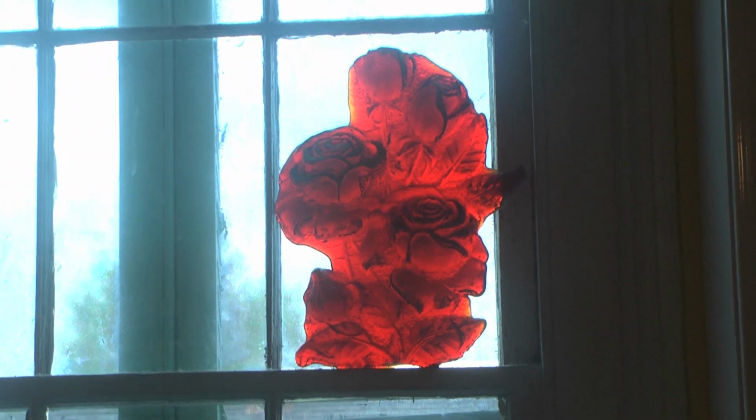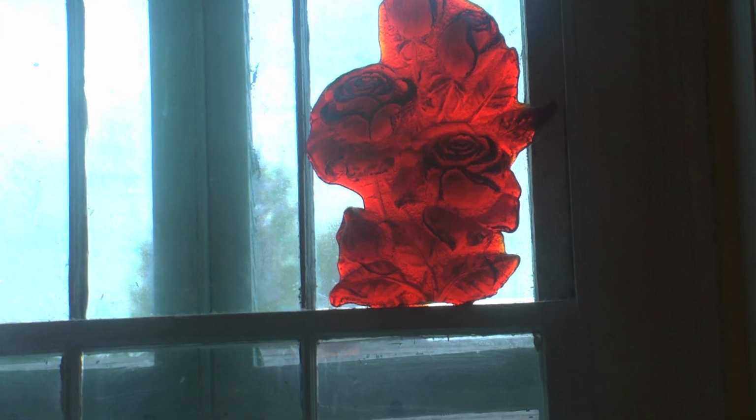Oh, this is also by Patty. These glass roses. Used to be bigger, but it broke in the move. Here's our dirty stove, which needs to be cleaned. Let's not look at that.